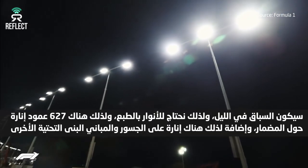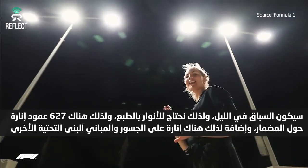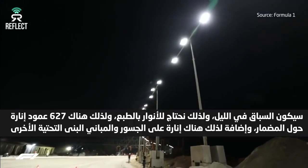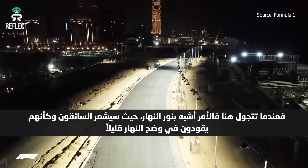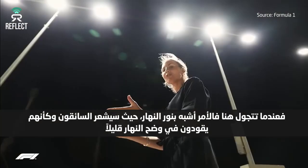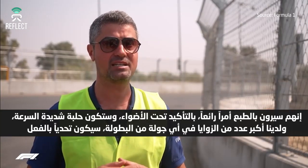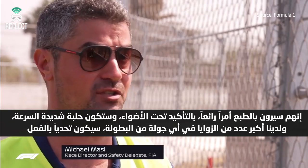The Grand Prix is going to be held at night, so of course we need lights, and there are 627 lampposts around the circuit. And in addition to that, there are lights on bridges, buildings and other infrastructure. And it almost feels, when you're walking around, like it could be daylight. Drivers will feel a little bit like they're driving in the day. They're absolutely going to see something amazingly spectacular, obviously under lights, and it will just be a super fast circuit.